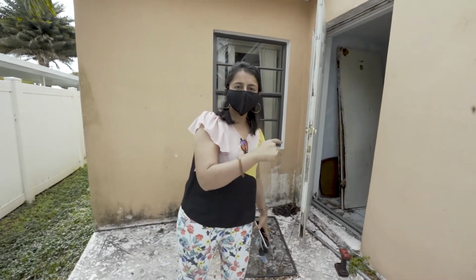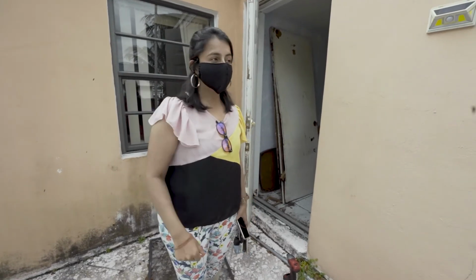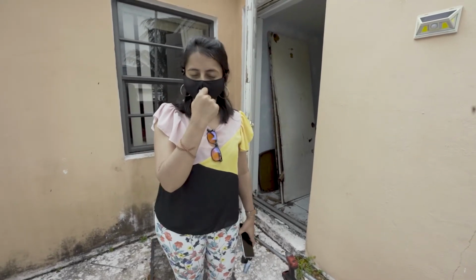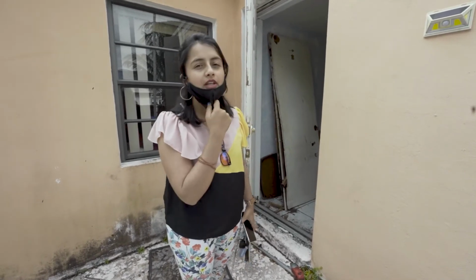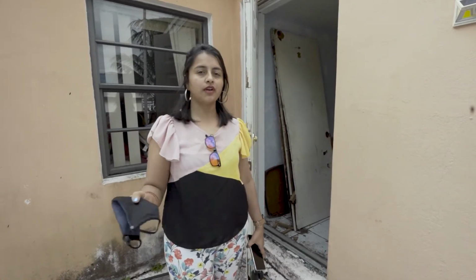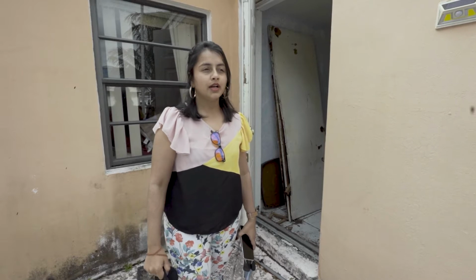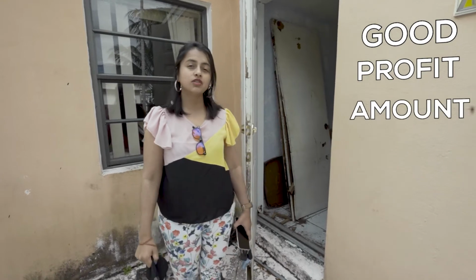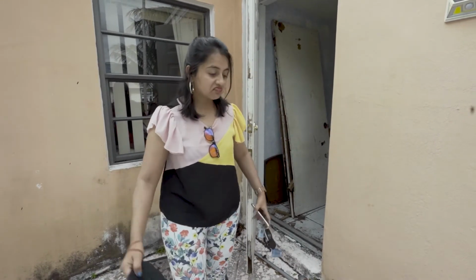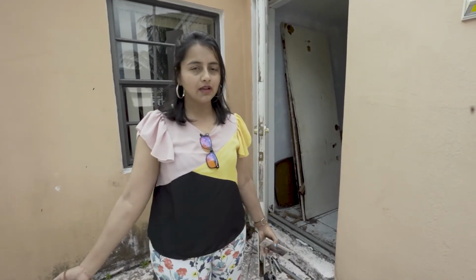So I guess the bank kept that. They don't give you any information when you buy at auction. That's the biggest trick and biggest worry, actually. But you have to do all kinds of homework when you buy an auction property. We do lots of homework before we bid on any property. Not necessarily every bid do you win, but we try to keep a good gap for our investors so they can make a good profit. But that's one of the drawbacks when you buy an auction property: the bank doesn't give you any information, doesn't give any keys.